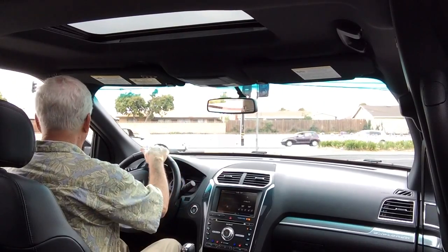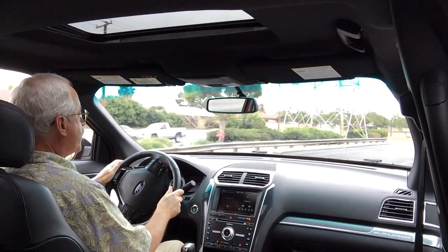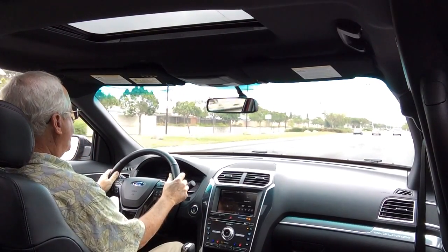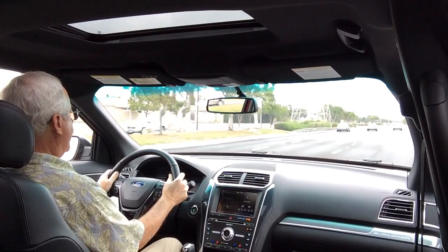And this is the four-wheel drive model too. It's also equipped with optional 20-inch wheels. Now we're out on a boulevard here, and let's give it a little gas and see how she goes. That's really nice acceleration.